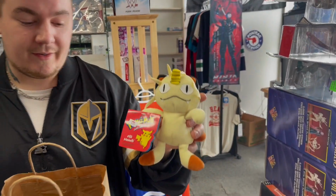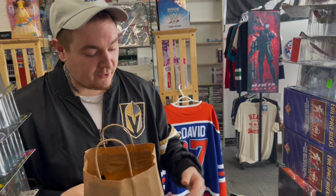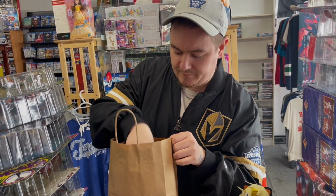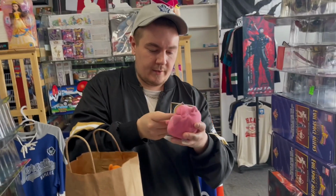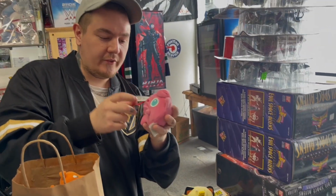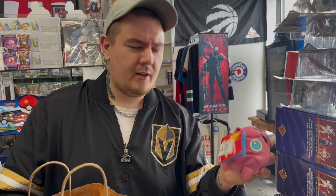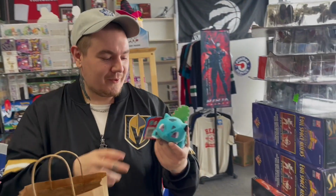So we got a Meowth, 1999 Meowth, super cool. The original price on these, this is a Walmart sticker, says $4.98. I'm not sure what the going rate is for these guys now, but they're not cheap. This was from Zellers. This was $7.99. We got ourselves a Jigglypuff. Wigglytuff, Jigglypuff? It has to be Jigglypuff, right? Oh, it says it right on it. Yeah, Jigglypuff. I don't know why I said Wigglytuff. That's the next one, right? Evolves into Wigglytuff.